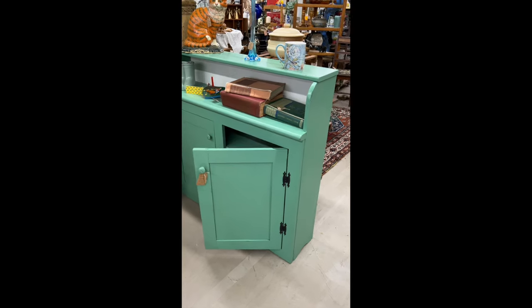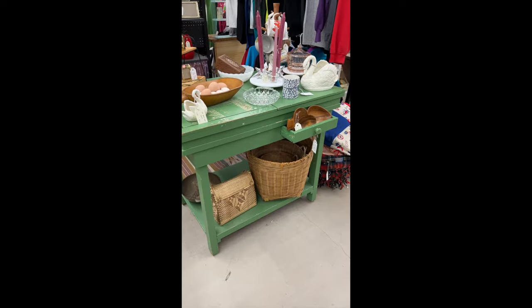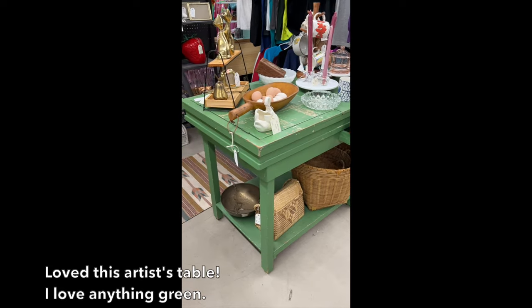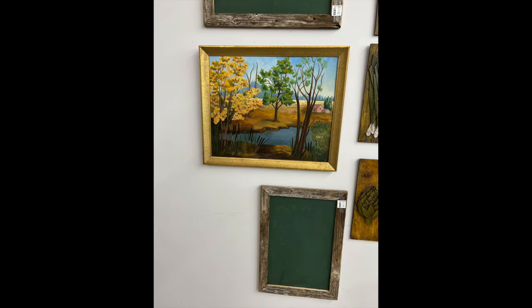This was the start of my timid dance around secondhand furniture. I really regret not giving more consideration to these end tables. I also really loved this green artist table, although it wasn't really a piece I needed, it was just so cool, and I always have to look at anything green.